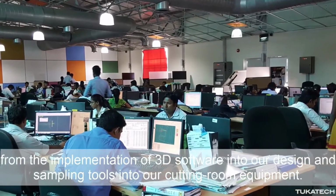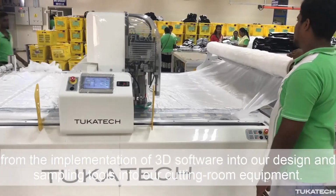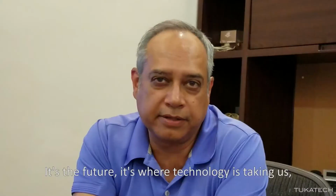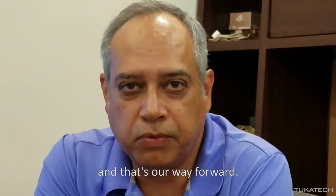From the implementation of 3D software into our design and sampling tools, into our cutting room equipment. It's the future, it's where technology is taking us, and the only way to do this is to embrace the technology, and that's our way forward.